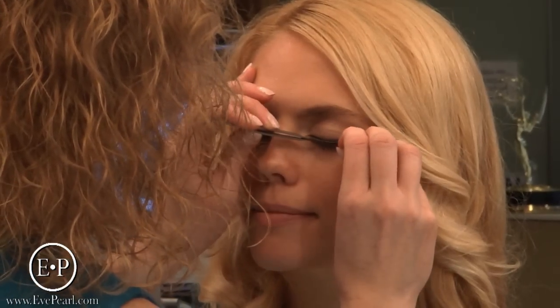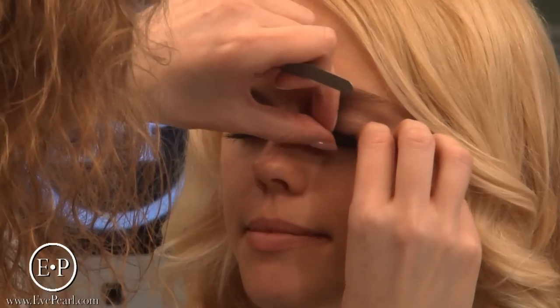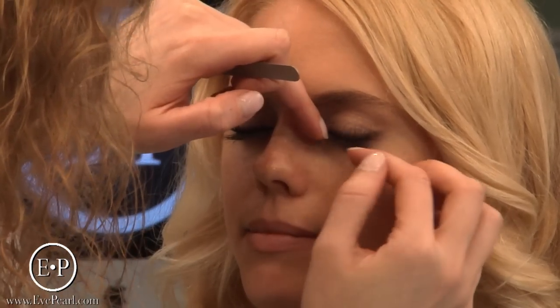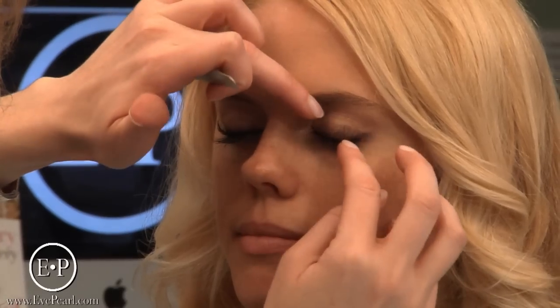All right, we're going to turn you over. So you position. And basically whatever we're going to do today, if you just pump it up a little bit, that will also work for your pageant look. Great. Open. Okay, great. So we're going to separate these 2. I'm going to let this dry. As weird as it's going to feel, we will let that dry.